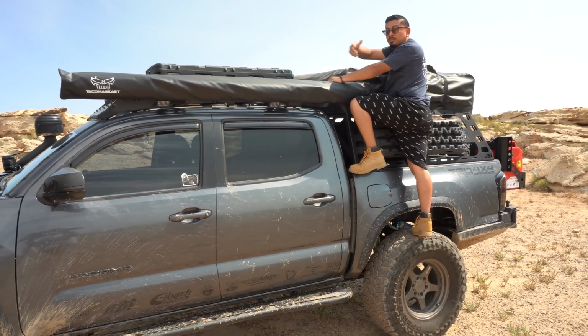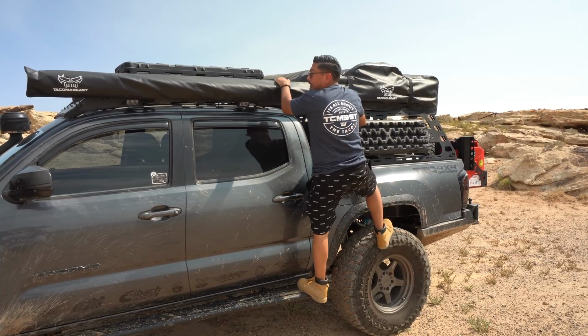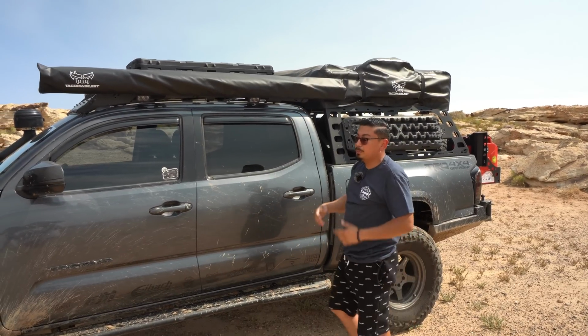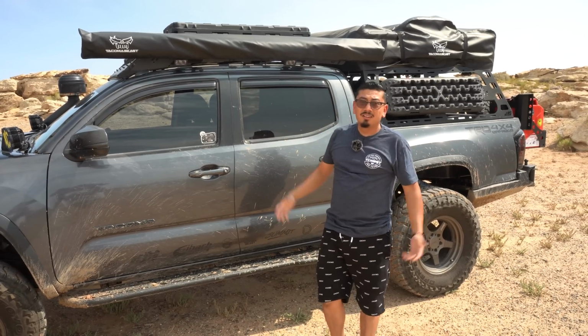It's a Prinsu roof rack, so you know it can hold a lot of weight. I've done it many times. I've had a bunch of people on my truck on my Prinsu roof rack, especially for the Overland Expo event. If you guys do remember that, there was a bunch of people up there, no problem.